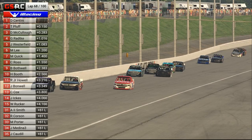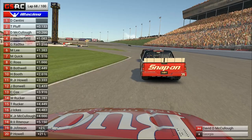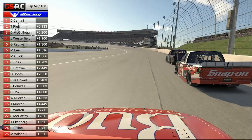Santini could go back to the bottom line, but David McCullough, he's looking for a run. Right before the caution came out that last time, David McCullough was the fastest truck on the racetrack. Now, he's not making any huge moves to try and get by Pluff, but I wonder if he really wants to be in second place, if he's content to ride here, since we've got a number of laps left. Doesn't really have an urgency to try to peel that second place away with a risky move.